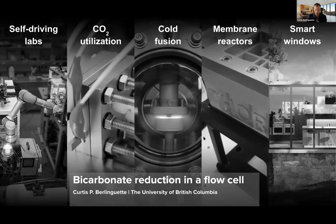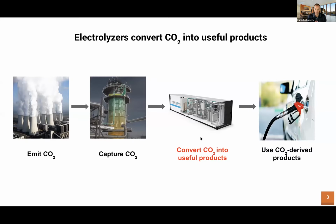But my story today is really going to be focused on the reduction of bicarbonate in electrolyzers or flow cells or flow reactors. And this ties into CO2 utilization. Where we fit in this value chain is that we want to take captured CO2 solutions and convert those into useful chemicals and products. These types of units are called electrolyzers. This is where you're using electricity to take that feedstock and convert reactant A into product B. In this case, we're trying to convert CO2 into something useful.